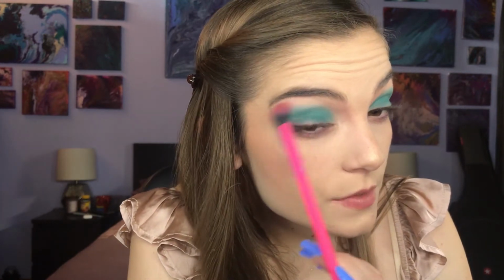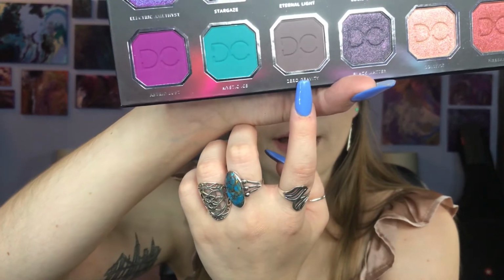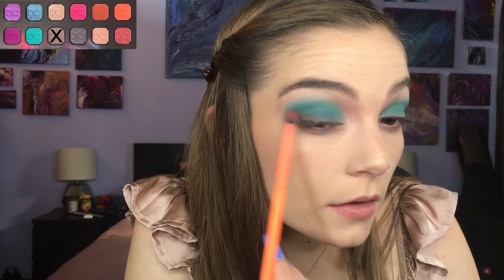Taking a clean blending brush, I'm just going to soften up those edges a little bit. Alright, going in with Zero Gravity, which is this warm gray, I'm going to pop that on the outer corner, and I'm going to kind of pull it out a little bit.